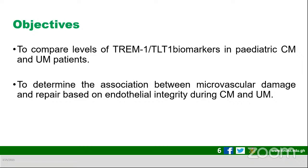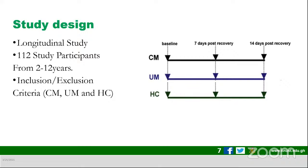And also to determine if there's an association between the microvascular damage experienced in cerebral malaria patients and the results, and if this is based on endothelial integrity. The study was a longitudinal study, and we recruited patients from the age of 2 to 12 years. We had 3 main categories: the cerebral malaria cohort, the uncomplicated malaria cohort, and the healthy controls, who did not have malaria and did not have any diseases going on at the time of recruitment.